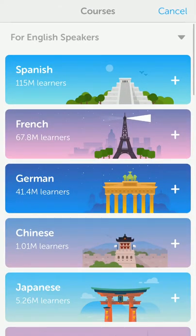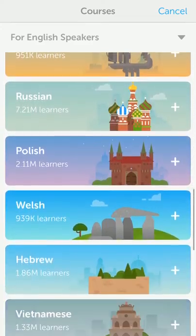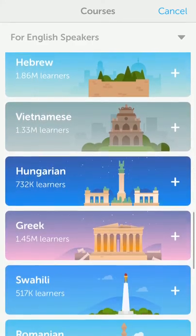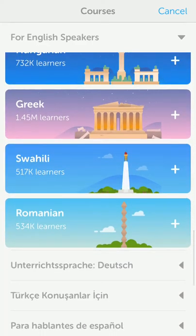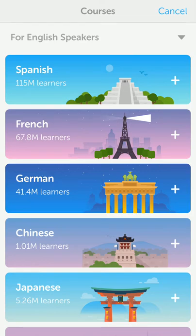If I add a plus here, I can see not only the different choices that they have, which is very cool, but I can also see how many people are learning them, and that's a really cool feature. I can see that almost 500,000 people are learning Swahili. That's really, really cool. And then I can change this. I can drop this down.